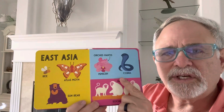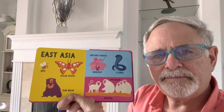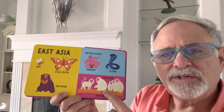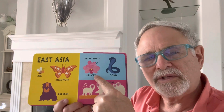In East Asia, they have a bee and an atlas moth and a sun bear. They have an orchid mantis and a cobra and a macaque monkey. Macaque monkeys are social animals. They stay together, and the orchid mantis can mimic what a real orchid looks like, so that other animals that are looking for it only see a flower.